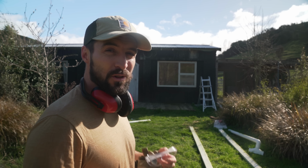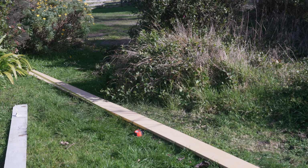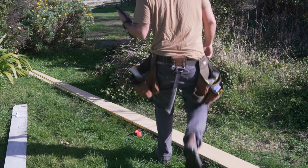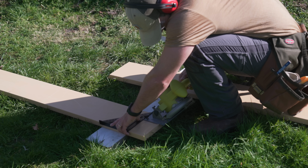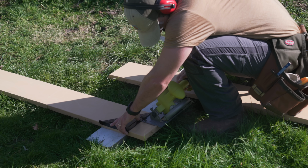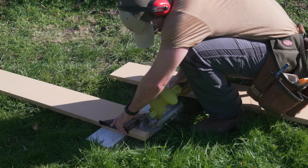They're 6-meter long planks. This building is 10 meters long. So we're gonna have to cut. So I just did what's called a miter cut, which essentially just is a way to join two boards flush. I'm not great at it, but it needs to get done.